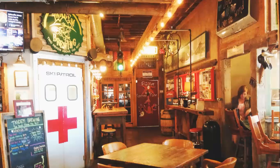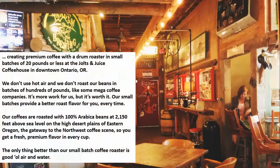The green light is for the restroom. That's saying that the restroom is open. Red light means it's occupied. Yellow light means you may want to give it a little bit of time before you visit there. So they have a lot of fun with it. You see the ski patrol doors there that they got. Each one is very different. But beyond that, what's their story? How are they different in terms of the product? Well, we worked through that with them, and we talked about their story.